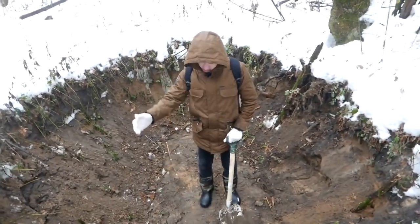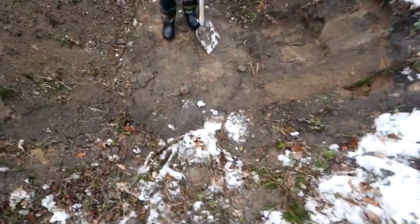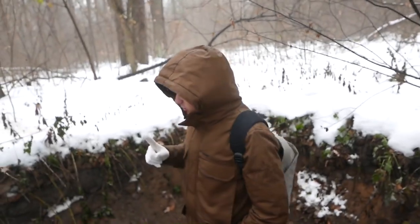I've cleared all the snow here, or rather, I dug it till the very bottom and covered it with soil. Look how cool it's here! Just like a volcano. For some reason, here the soil is quite loose. It seems this pit has been dug out recently.